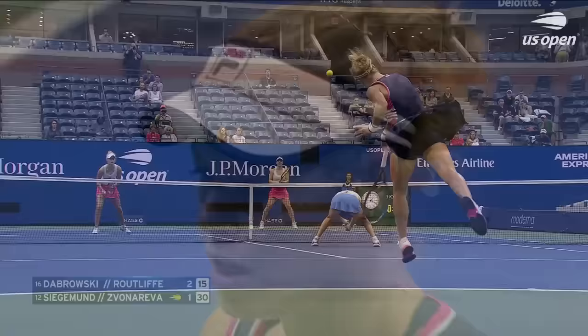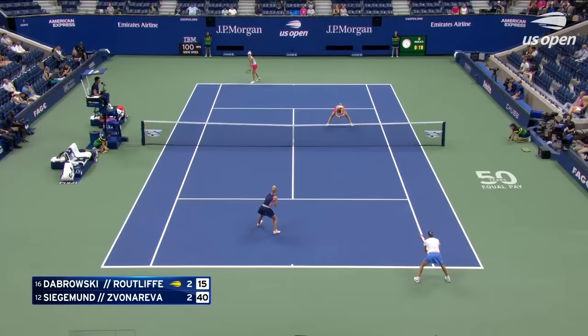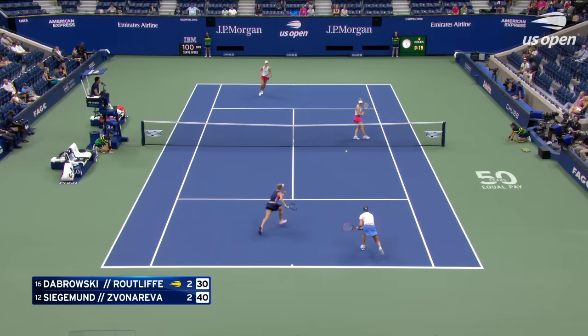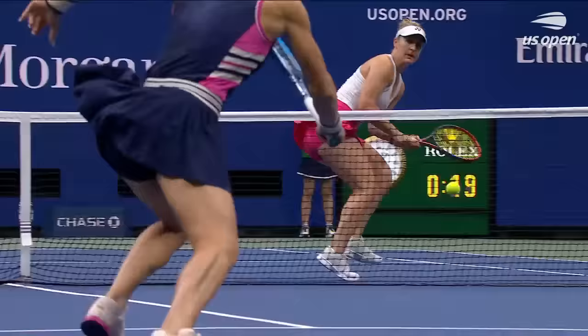And smart for her to take this one on the rise because Dabrowski looked almost. Yes, very nicely done from Gabby Dabrowski there. Job of committing to this poach here. Dabrowski wasn't the cleanest volley, but her court position was what was so effective.